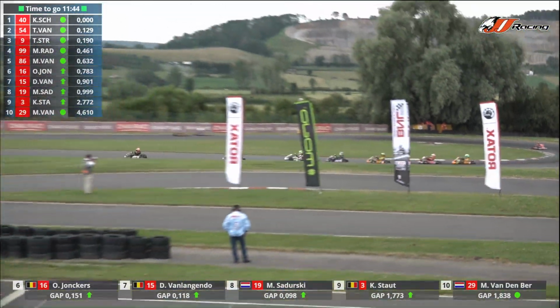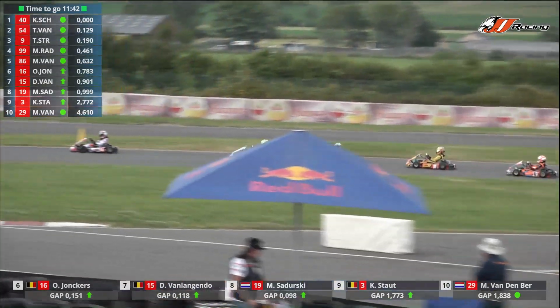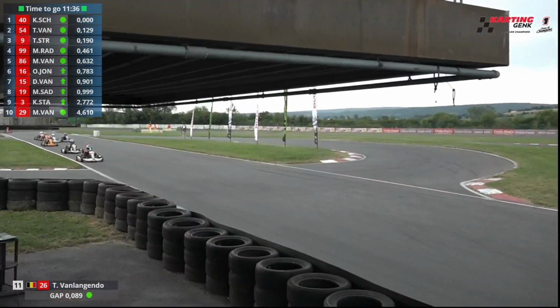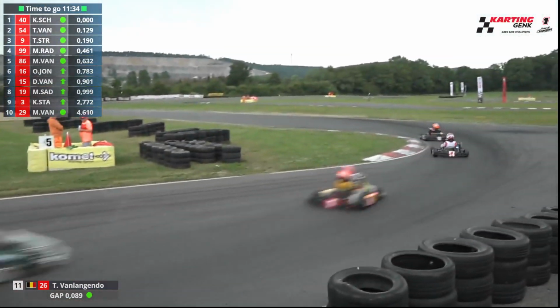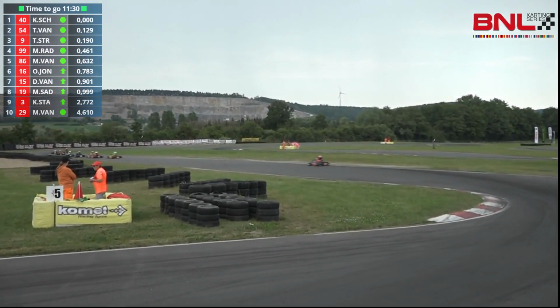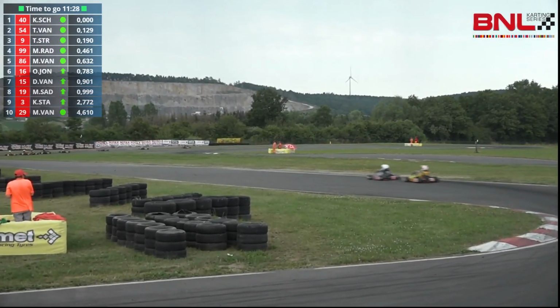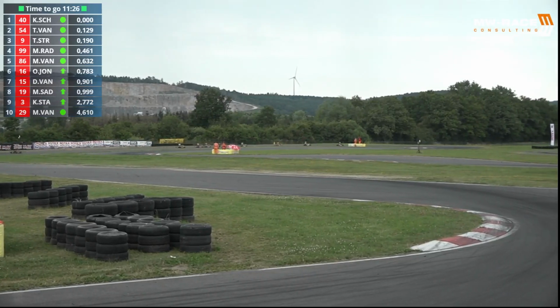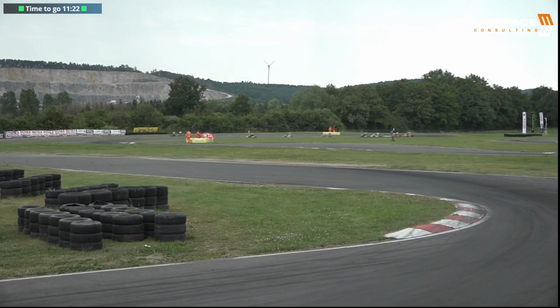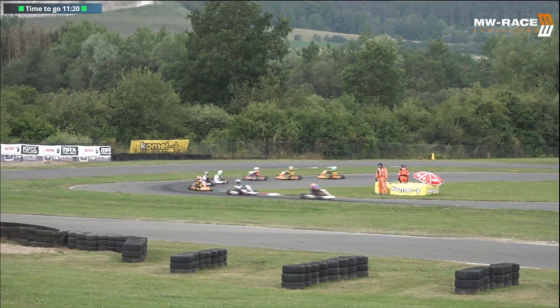But here comes Matej Radenkovic and has slingshotted past, but is going to be hung out to the outside of turn number 3. And it's side-by-side between Radenkovic and Van der Pavert going into turn 4, but Radenkovic gets the initial advantage there. Jonkers now up into 6th position, having got past Dries van Langendonk. So, and at the moment, now where is Tom van Langendonk? Right down at the back part of the order, it seems.